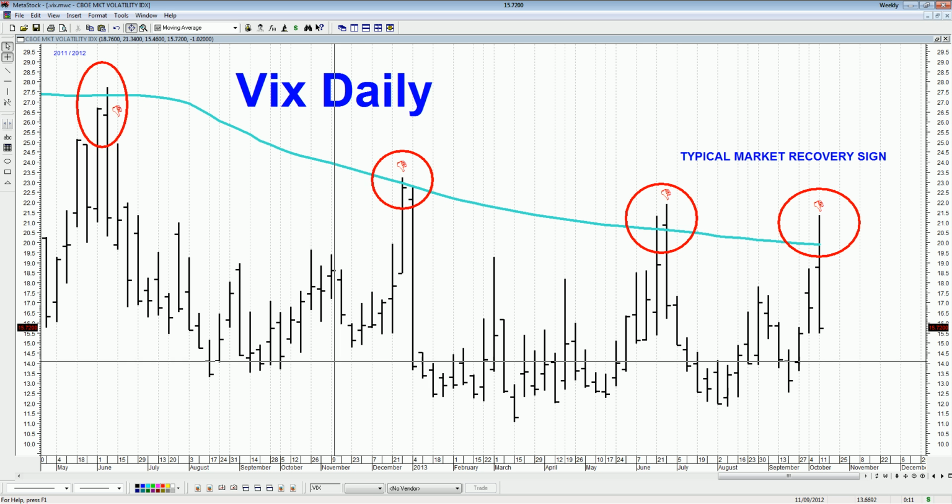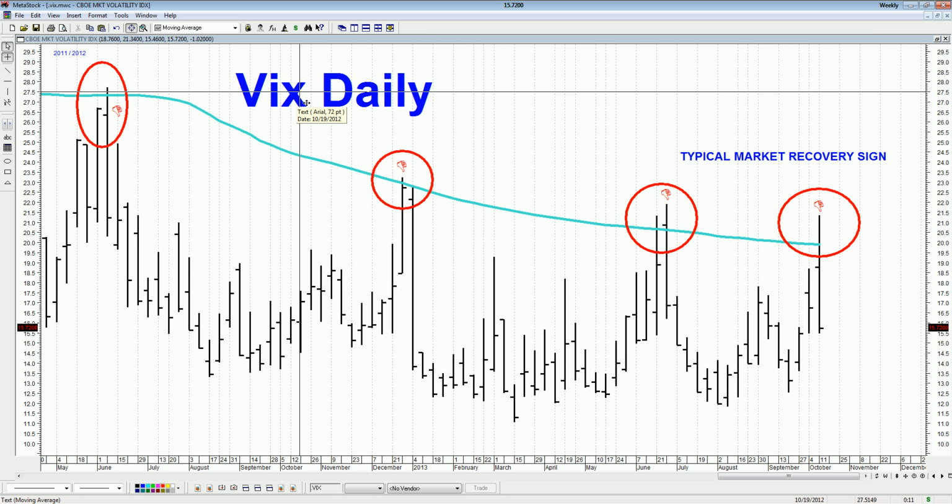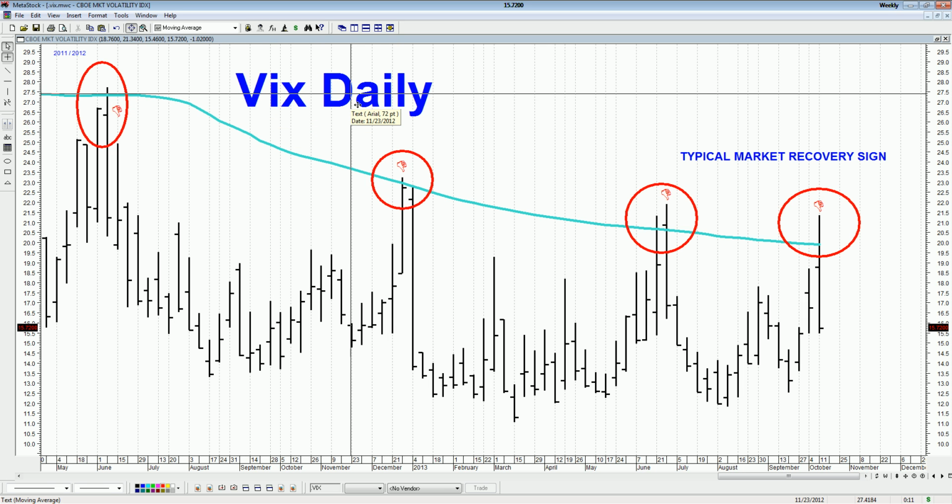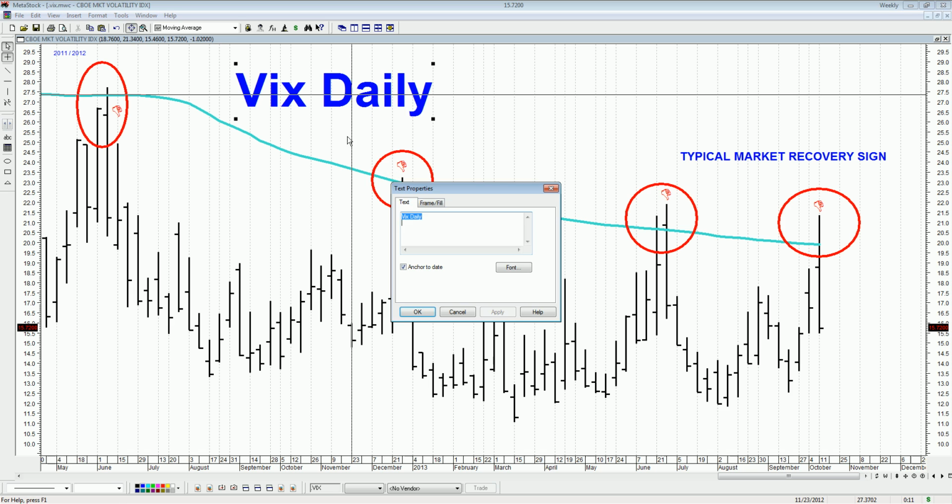Let's look at it. This is your VIX daily bar chart. This is your VIX weekly bar chart. Excuse me, traders. This is a weekly. I have mislabeled that. Let me just put weekly on there. This is your VIX weekly bar chart.